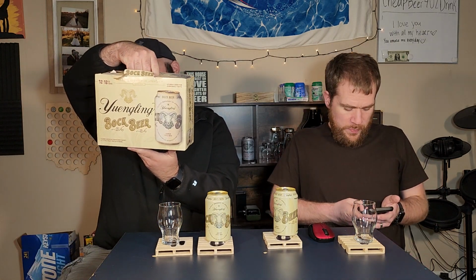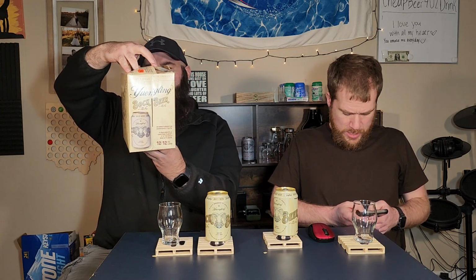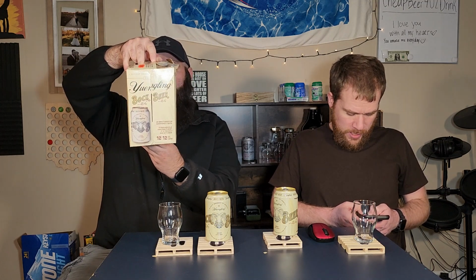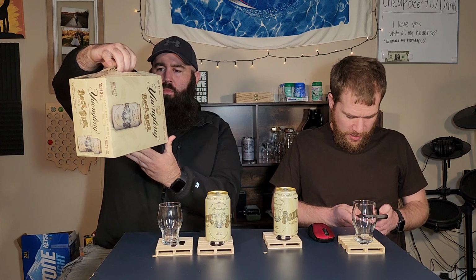What else is on this can? Nothing really, just your normal. I don't know if it lists what the ABV is. I don't think it's very high. Maybe around 5.5. I want to look that up because most Bocks are kind of high. So let's see if we can get an ABV on this.